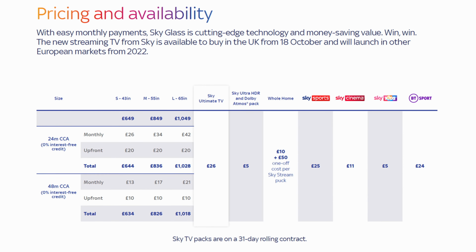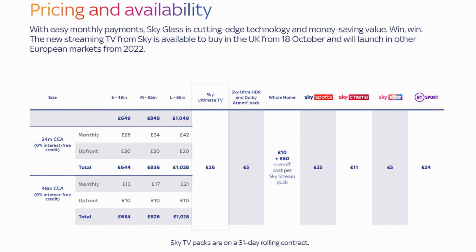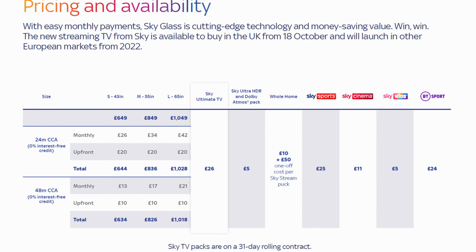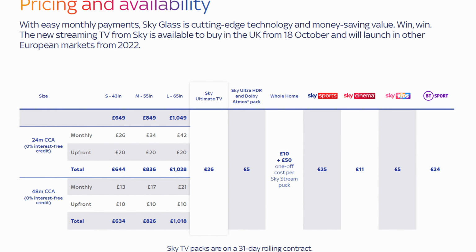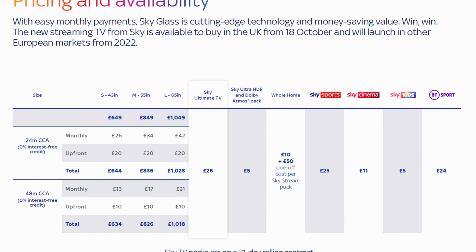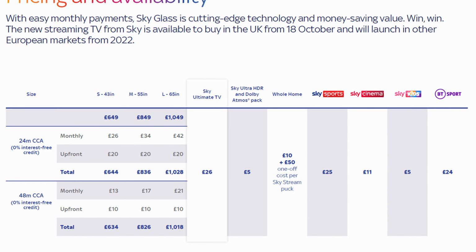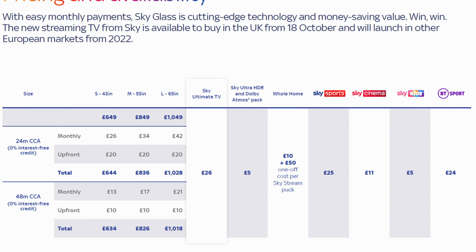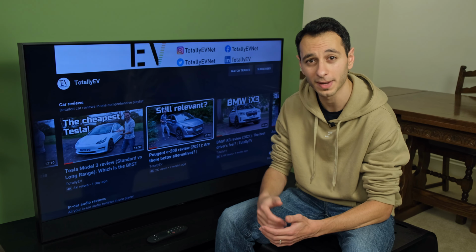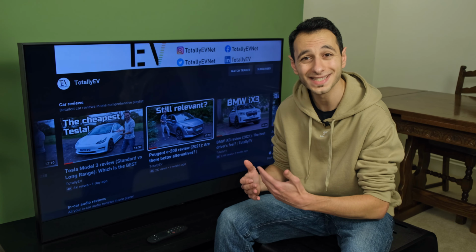Now, with Sky Glass, you have got two different subscription plans, so to speak. You've got a 24-month contract, and then you've got a 48-month contract. We're going to be concentrating on the latter over here, because here, for the 43-inch form factor, you're going to be paying £13 a month for the television itself, and then paying the Sky Ultimate TV price on top of that, which brings your grand total to around £36 a month. Now, if you want the 55-inch TV, that goes to £43 a month. If you want the 65-inch TV, that moves up to around £47 a month.